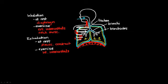So they are going to reduce the size of this thoracic cavity or this thoracic cage. And because they're going to reduce the size of this space, they're going to increase the pressure, and that is going to result in air leaving the lungs and being breathed out.